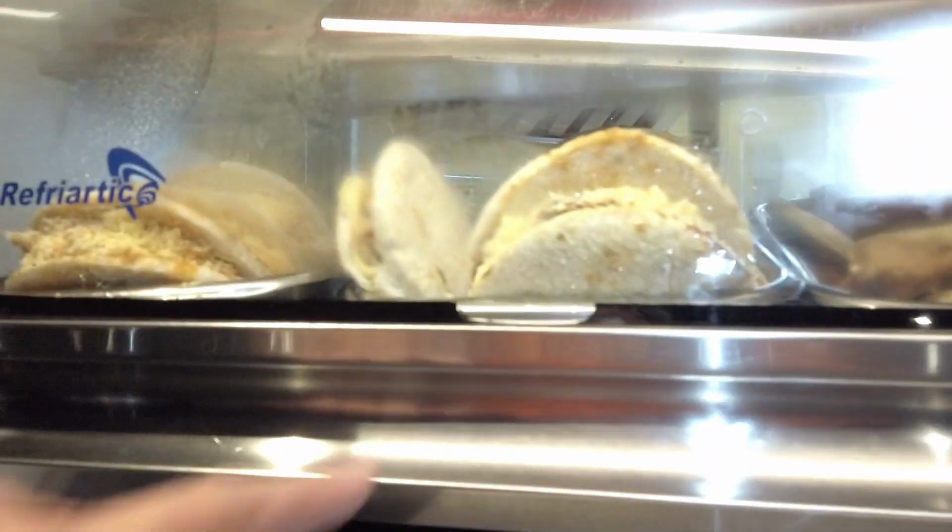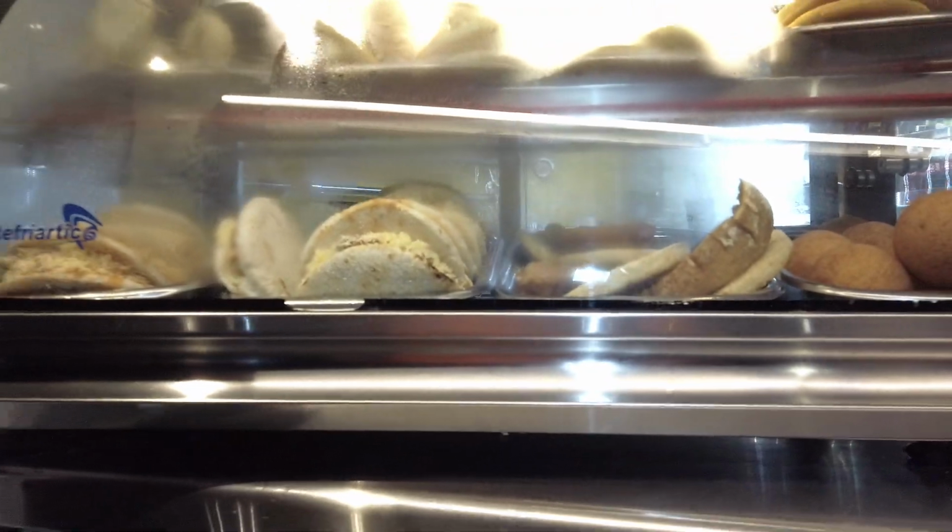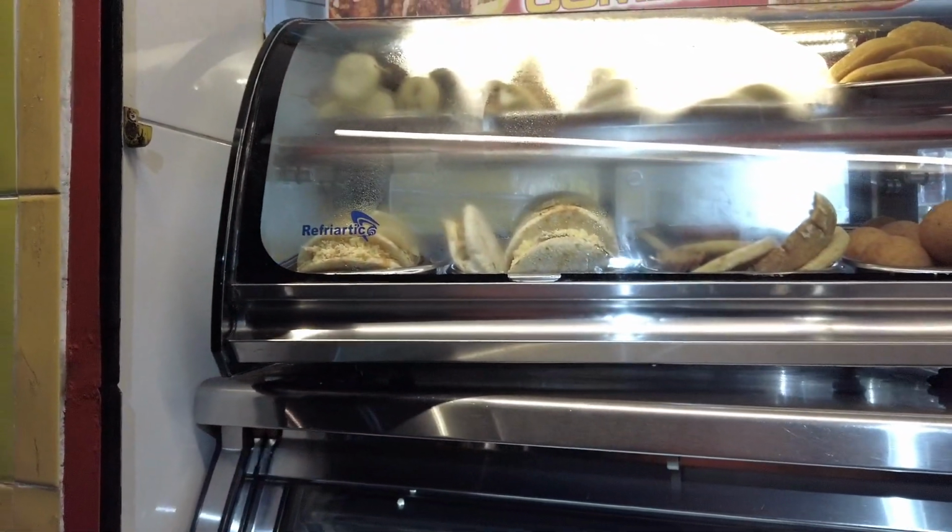I don't know what we're getting, but it's Cuban food. I know one of them's like an empanada. This one is a pollo, chicken, so we're getting a chicken empanada. And then I got this thing too. I don't know what that is. Yeah, that's why I got it. It looks Mexican, like a burrito. It's a Cuban burrito. So we'll see what's up.